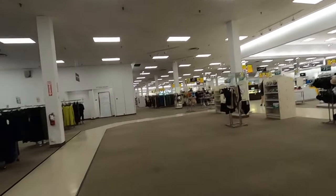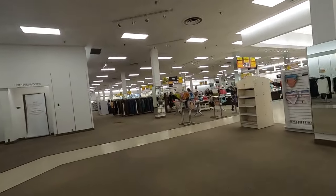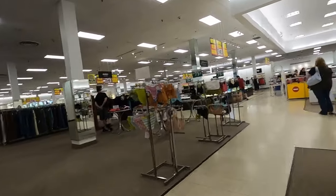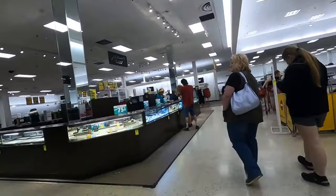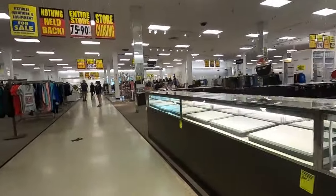But this is sad to see this JCPenney go. It's been here since the 1960s, 1966 to be exact, and it's disappointing to see it leave Hermitage, and these people now have to drive a lot farther, either closer to Pittsburgh or out to Niles to get to JCPenney.